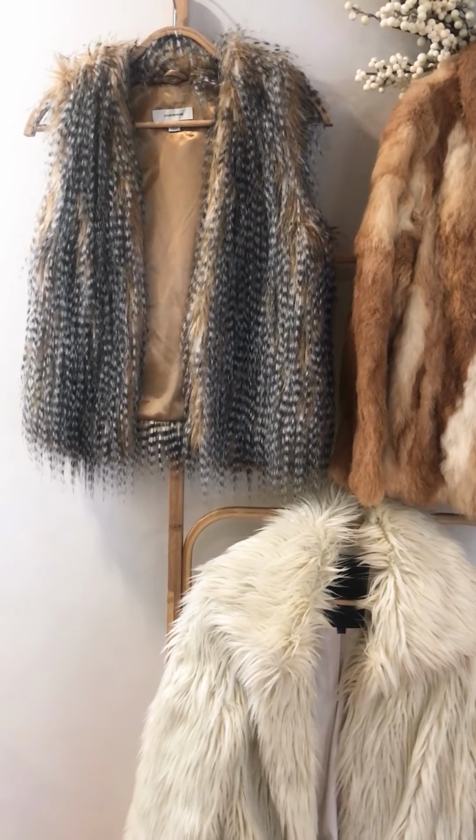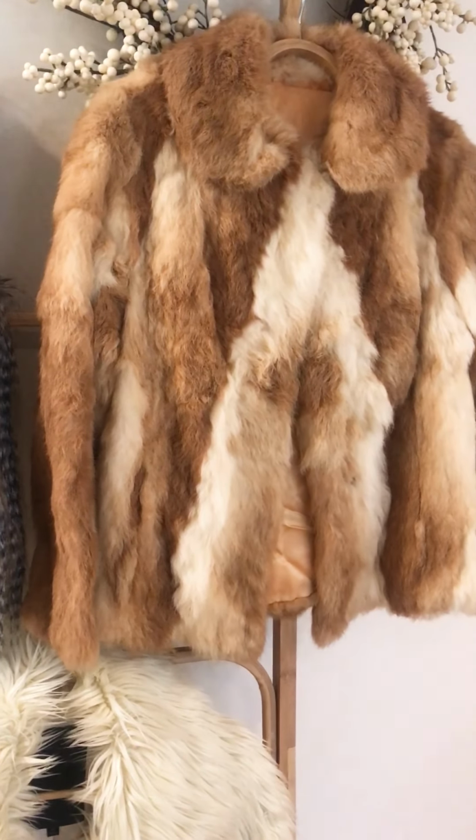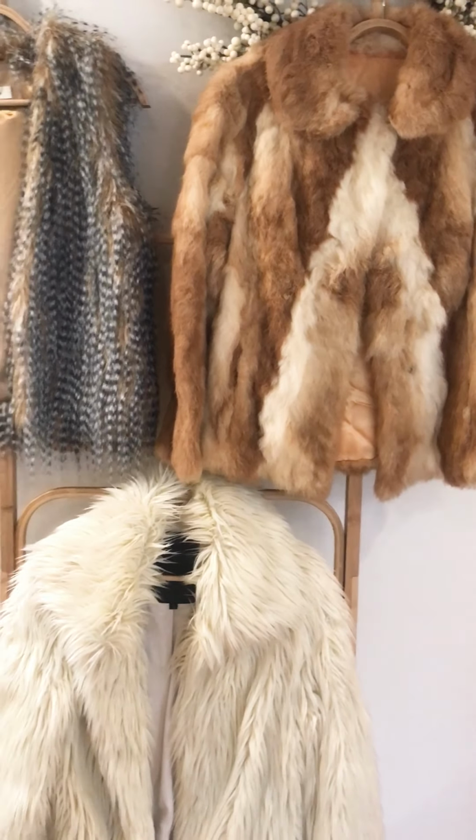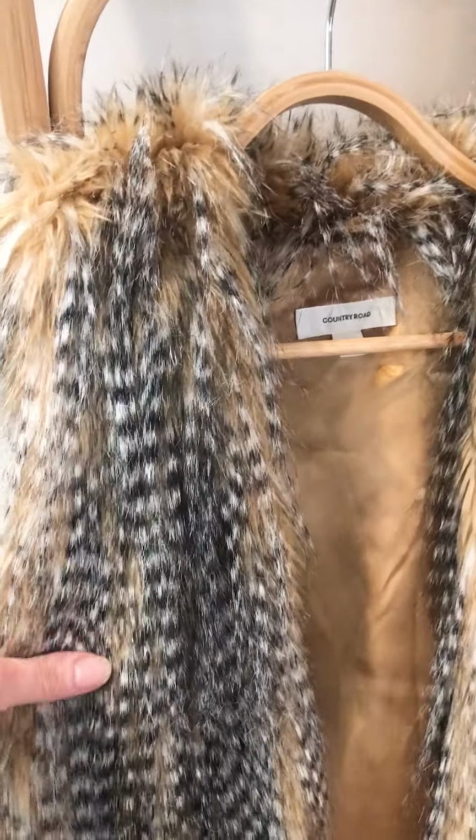If you, like me, have an obsession with faux fur, then you're in for a treat. I'm hoping to both delight and horrify you with my extensive collection of faux fur. The first one is this beautiful country road.